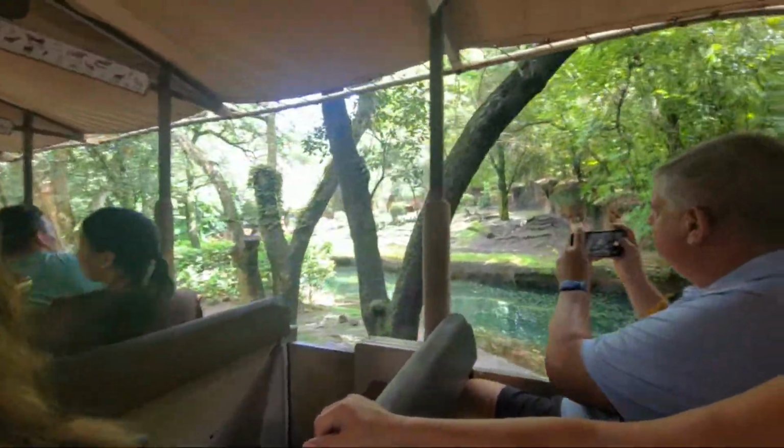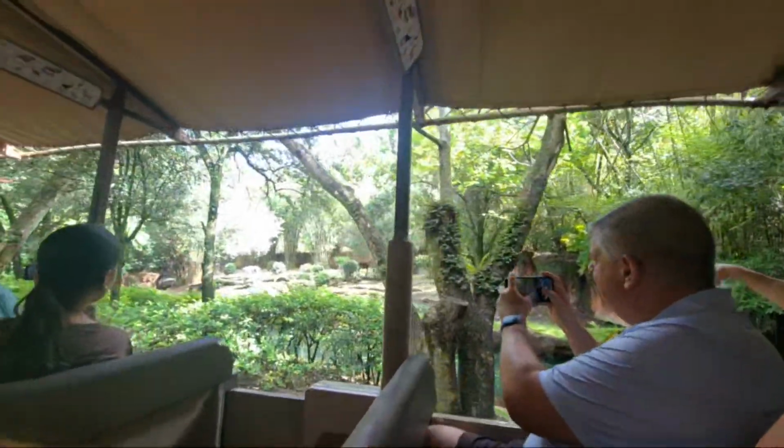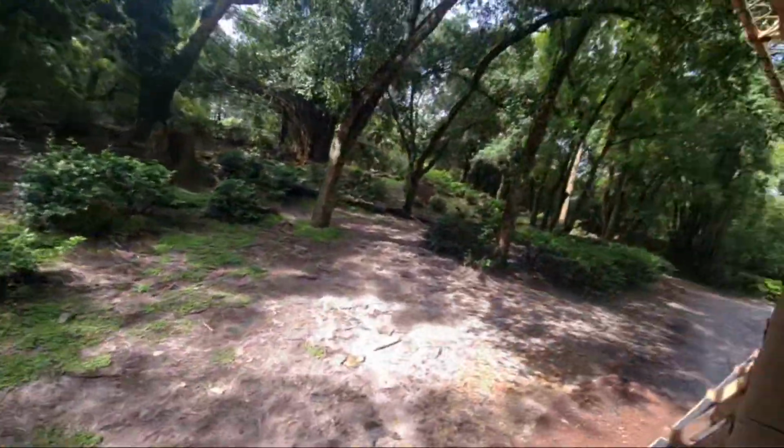On your right-hand side, there's an okapi. Many people believe that okapi are related to zebras because they have those stripes on their legs, but they are not. They're actually the only living relative of the giraffe, which we can tell by looking at the shape of their skull. Their prehensile tongues are what they use to grab stuff.